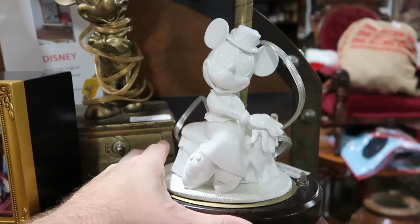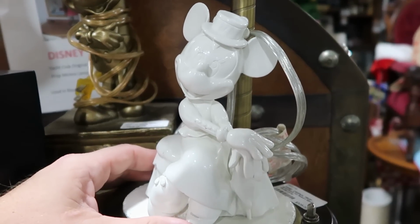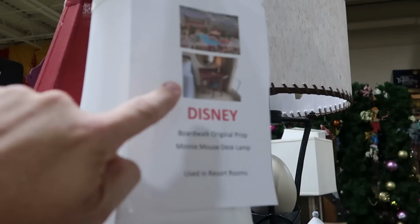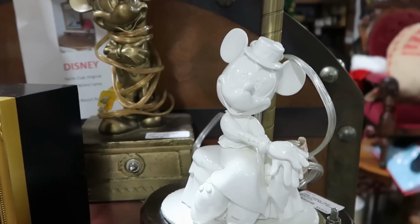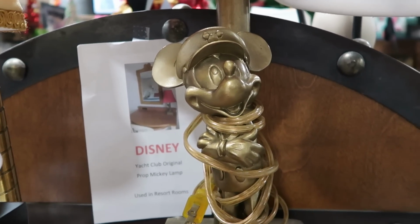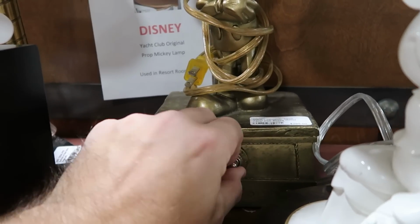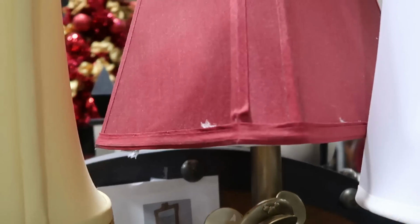I always like to check out some of the different lamps they have. Here's a really dainty Minnie Mouse lamp. That is $325. This was actually used in Disney's Boardwalk Resort. It comes with the lampshade though. And again, it shows you exactly where in the resort that was used. That one there is really cool. Then they have one right behind it. This one is actually Disney Original Prop Yacht Club Mickey Mouse lamp from the rooms, it says. It has the little button right there where you would turn it to turn the lamp on. Mickey Mouse, that is $295.